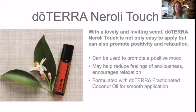It's taken from flowers found on the bitter orange tree, the same tree where you can find orange oil in the peel of the orange and petitgrain oil in the leaves and twigs. Isn't it cool how they can use one plant and get all different essential oils from it? The refreshing and unique smell of neroli oil makes it useful for promoting a positive mood when used topically. You might consider keeping doTERRA Neroli Touch in your purse and applying the oils to pulse points, the wrists, the neck, and the temples throughout the day to uplift your mood.